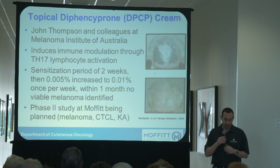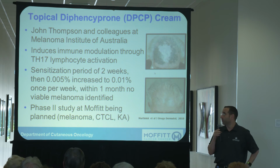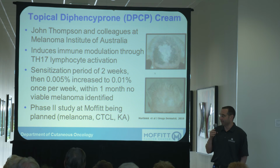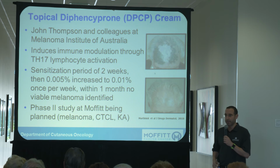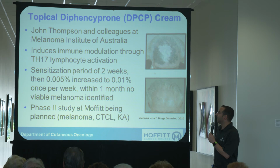So here we're going to start with topical diphencyprone. DPCP, as it's known, is used for alopecia or hair loss. It's a known drug here in the United States. It's also used for treatment of metastatic melanoma in Europe and Australia, and hopefully here at Moffitt soon.